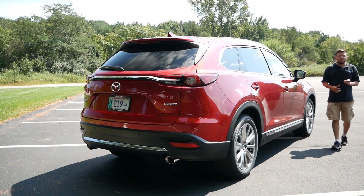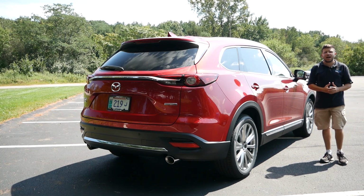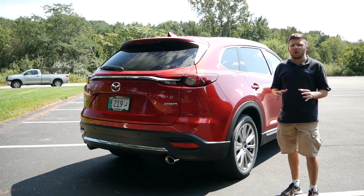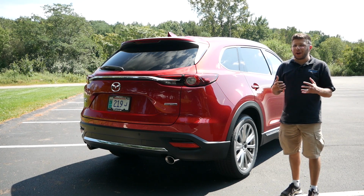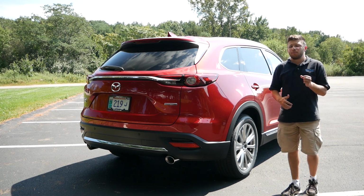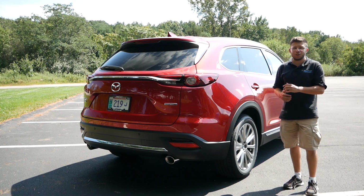And that's why I am here to take a look at the Mazda CX-9, not only because it's unappreciated in its segment, but also if you're looking for a luxury crossover without breaking the bank and you can buy a new one which will give you a good amount of practicality, then maybe going with the Mazda CX-9 Signature might be a great decision.